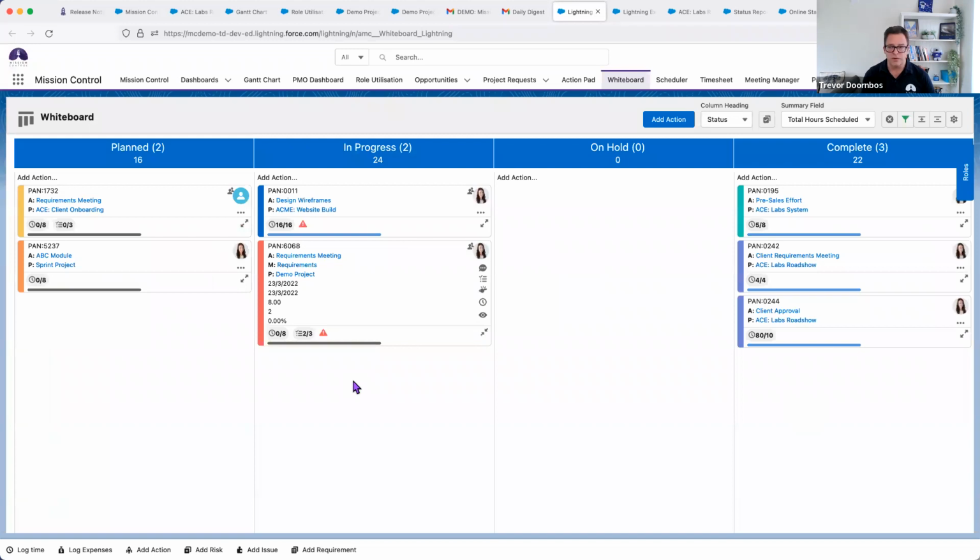There's a number of places you could do this. I could do it in the action pad, other places, even straight in the standalone timesheet. So there's always more than one way to do things. You may have noticed at the bottom there's a persistent menu where you could log time. If I've got access, I can also change the resource, who's working on an action, here.